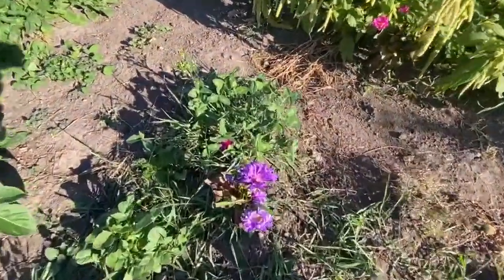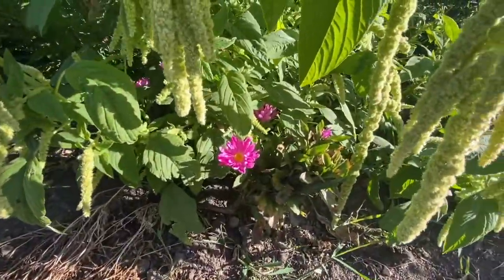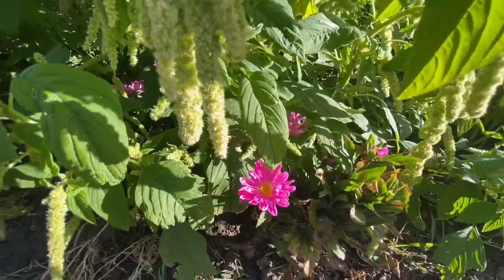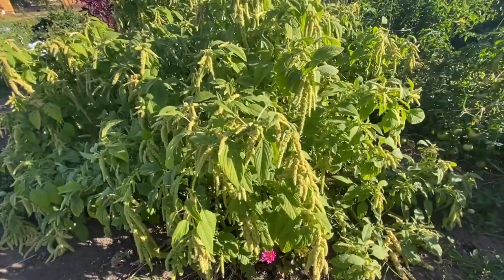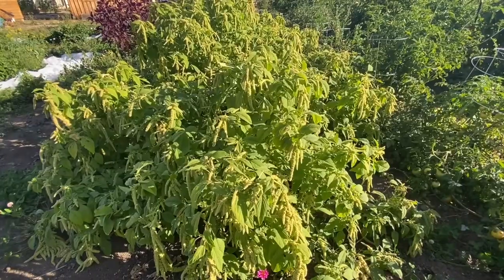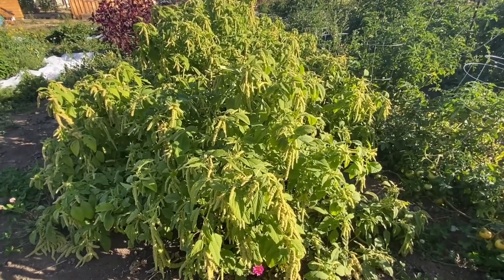There's some pretty purples. There's some under the amaranth, which looks kind of fun. Look at how cute that is. I love this amaranth. It's so pretty. Really gorgeous in floral arrangements. Also, something people didn't know is that it is edible. You can use it as a grain.